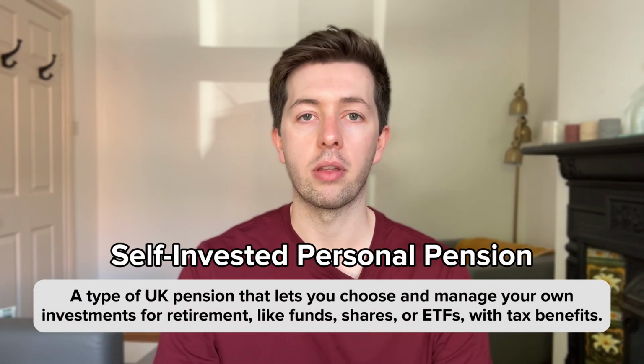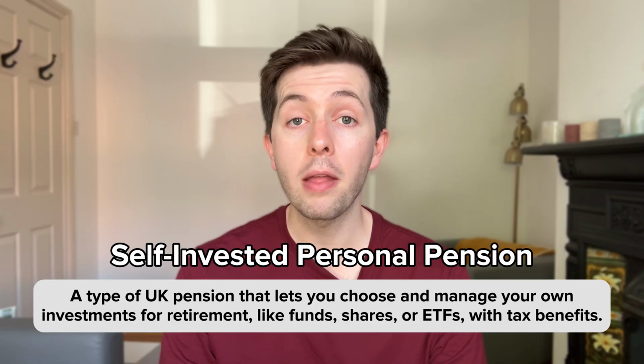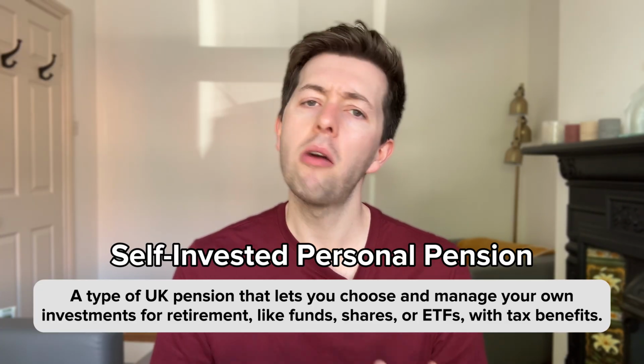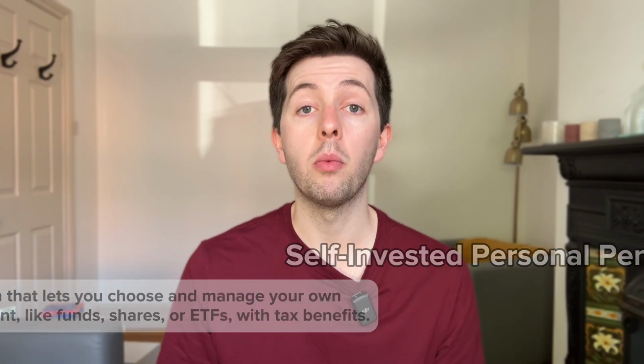Okay, I'll start with my pension, and more specifically, my self-invested personal pension, or SIPP, that I have with Vanguard. This is just another type of retirement account, such as the workplace pension that most people will have in the UK automatically. And it helps me to build a nice pot of money for when I retire.